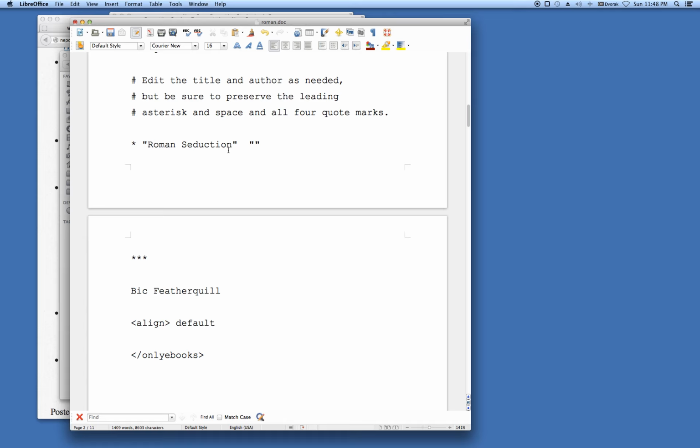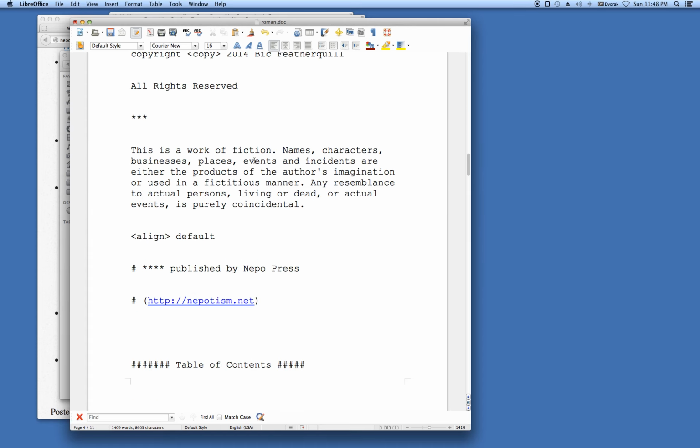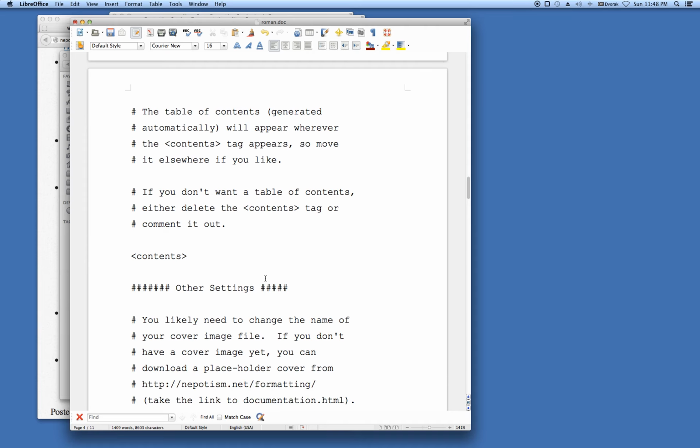But I was going to suggest that your very first time formatting an ebook, don't change anything. Just simply format this template as if it were your book. Take a look at it and see what you get. But anyway, I've already made that change, so I'm going to leave it in. That takes care of your front matter. Again, the table of contents will be created automatically. You don't have to do anything special to get a table of contents.